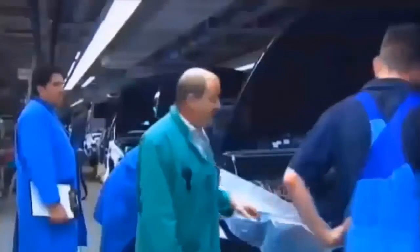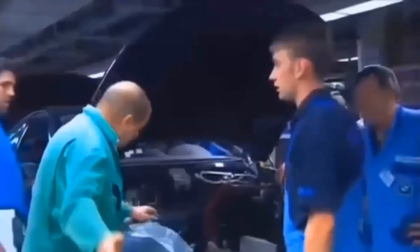Intensive training is required for each one of those workers. The focus of this car is precision. BMW wants it to compete with high-end Mercedes and Jaguars. Every single part of the new vehicle will have to be perfect.